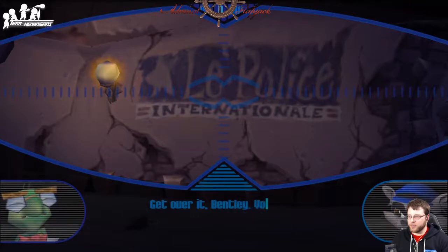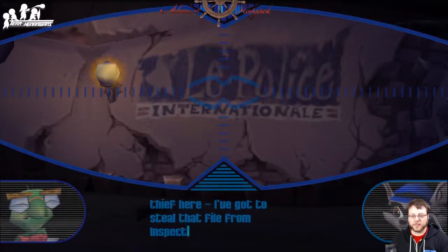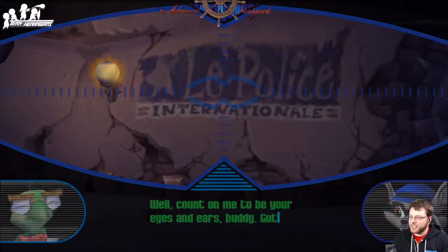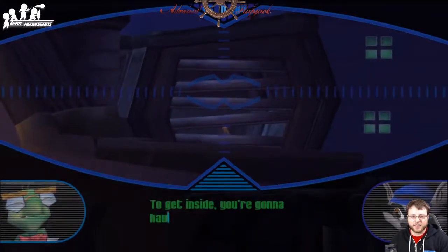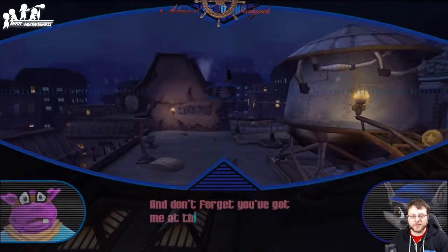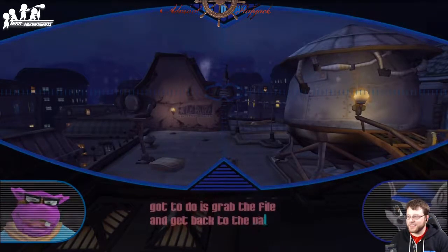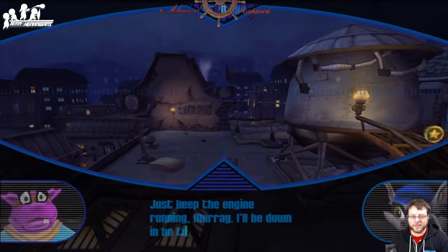Get over it, Bentley. You're safe in the van. I'm the thief here. I've got to steal that file from Inspector Carmelita Fox. Well, count on me to be your eyes and ears, buddy. Got their security system totally scoped. To get inside, you're gonna have to go through that air vent. All right, I'm going in. And don't forget you got me at the wheel, Sly. All you gotta is grab the file and get back to the van. We'll do the rest. Just keep that engine running, Murray. I'll be down in no time.